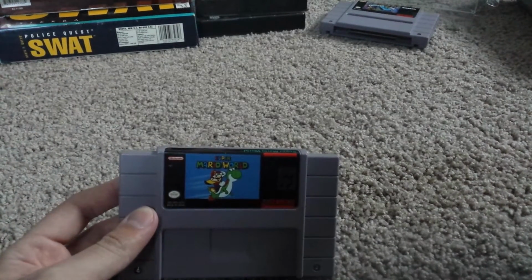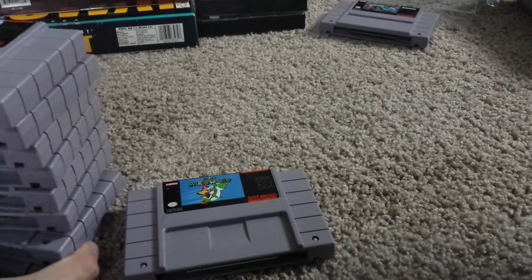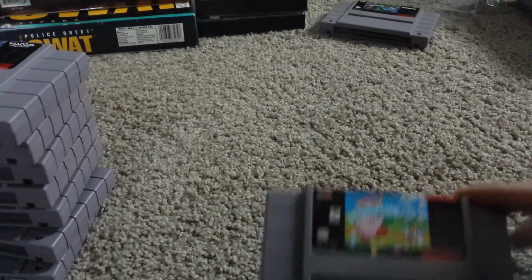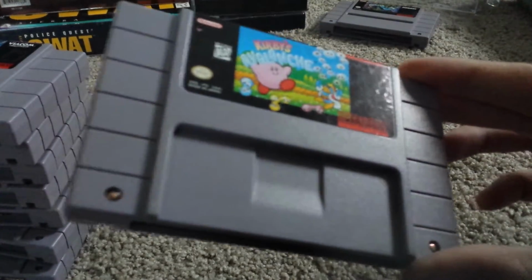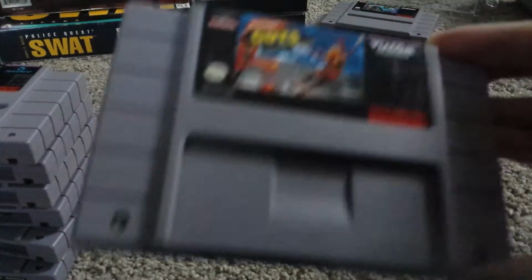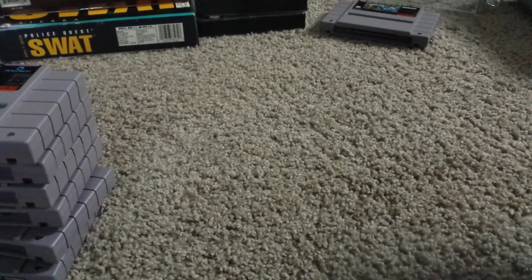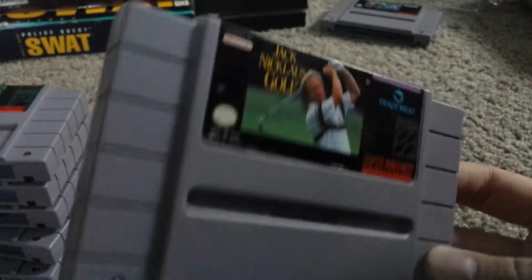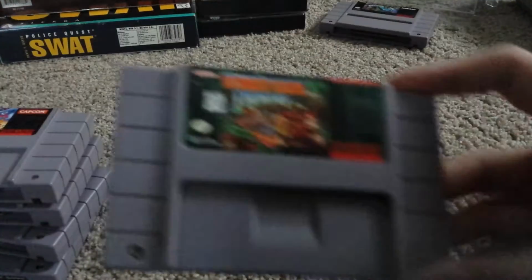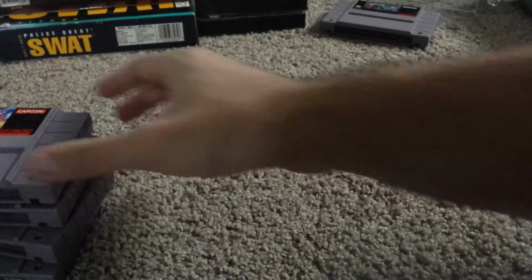And yes, we have a stack of games we gotta go through. Super Mario World. Here's a stack so you can get the idea of what I got with it. Kirby's Avalanche. Oldest games are just right out of the box, pretty much. Frozen in Time. I love that. Golf. You have to have a golf game with any lot you buy. Donkey Kong Country for the win, always. Aladdin.